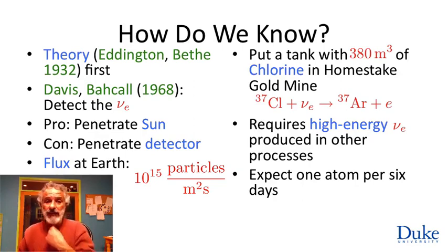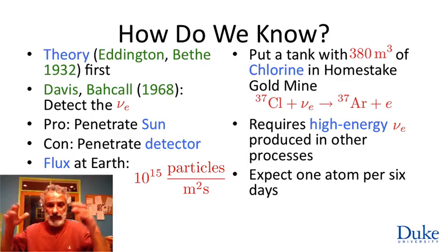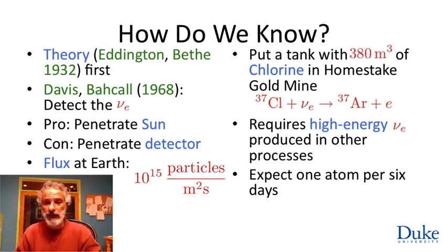Well, in the 60s, these 2 guys put together this brilliant experiment where essentially they take a huge tank of cleaning solvent, bleach, which contains chlorine. They stick it underground in a gold mine, and the reason they stick it underground is to prevent cosmic rays and to insulate it from all kinds of noise.